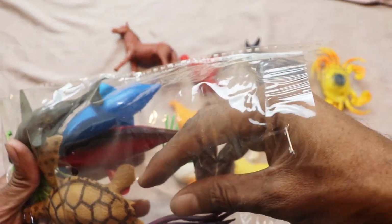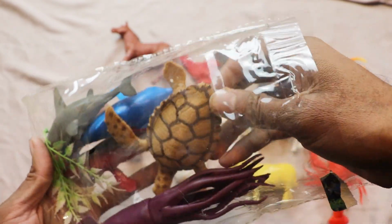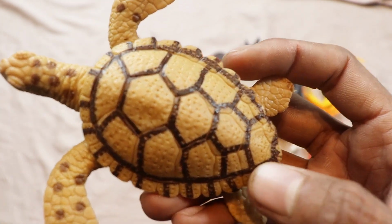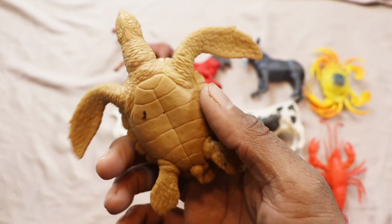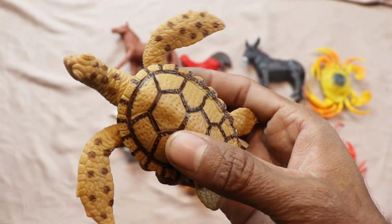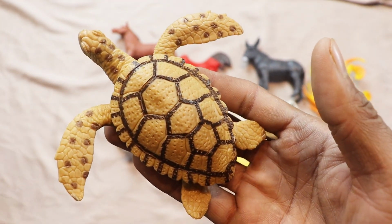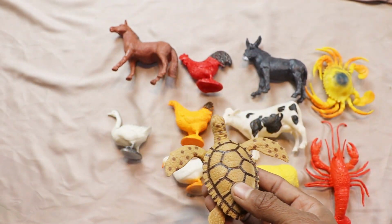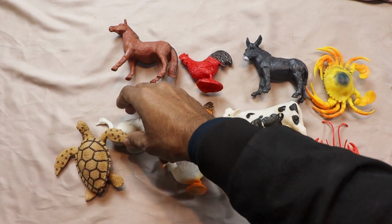Now let's see what comes out. Go, go. Let's see what is coming out. Turtle, turtle, turtle. Oh, it's beautiful. Oh, it's a baby turtle. Mother, mama turtle. Now the daddy turtle. Let's put this turtle back.